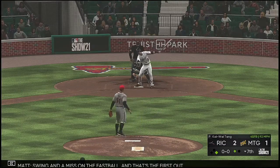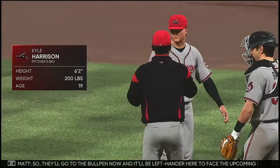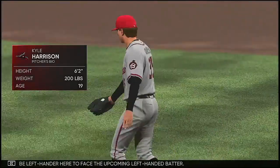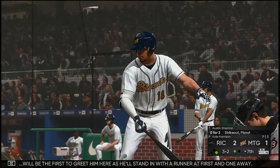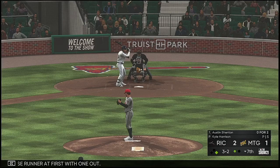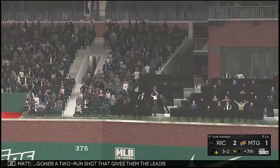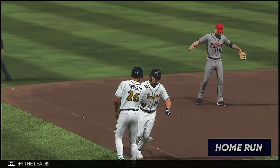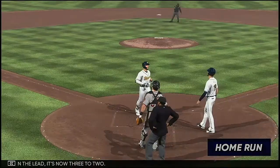Hoping to send him packing. Pitch on its way. Swing and a miss on the fastball, and that's the first out. The batter, the third baseman. So they'll go to the bullpen now, and it'll be the left-hander here to face the upcoming left-handed batter. Austin Shenton will be the first to greet him here as he'll stand in with a runner at first and one away. Kelly, base runner at first with one out. Oh, and this ball is absolutely blasted. High and deep. Gone! A two-run shot that gives them the lead. So it's a two-run shot to right center as they have taken the lead. It's now 3-2.